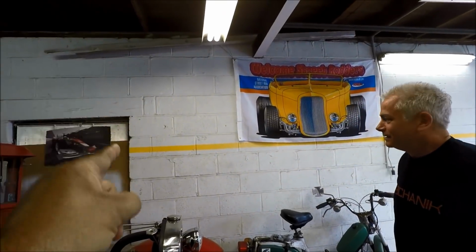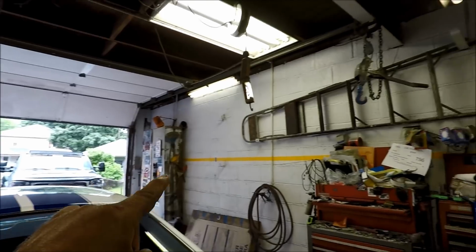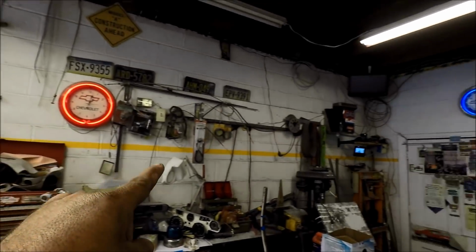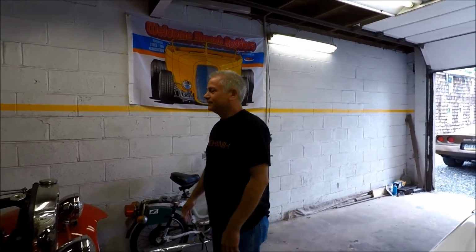So I guess now we have to talk about this yellow line. I'm sure you guys can see this yellow line goes all the way around this garage. And there's a reason why this yellow line is here. Do you want to tell them why this yellow line is here and what was in this garage when you decided to put the yellow line up?